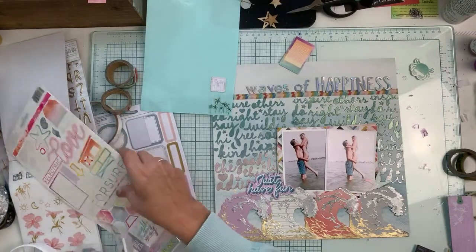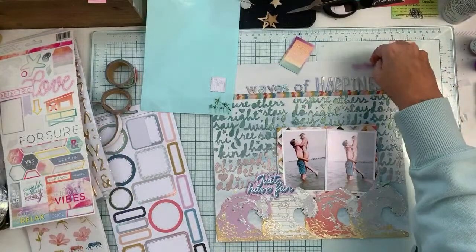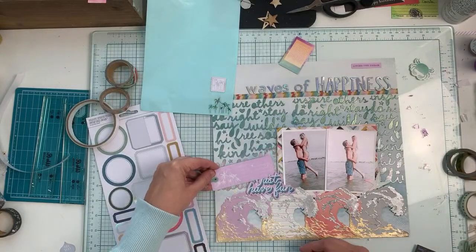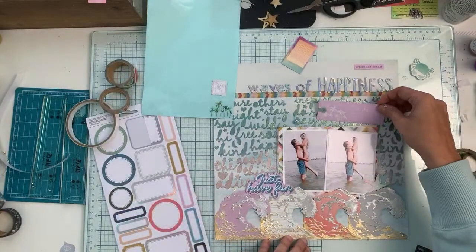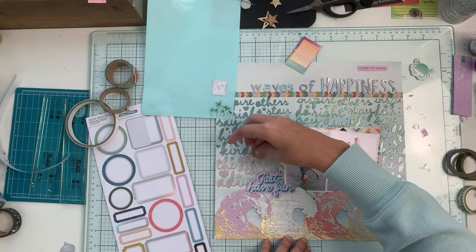I had some embellishments out here. Where did they go? Like this one says live in the dream. I'll put that somewhere. I had a purple tag. And you guys, I'm using purple. I am using purple on a layout. That is amazing. Oh, here it is. So this, no, that's too much right there now. No, that's not gonna work. Not gonna work.